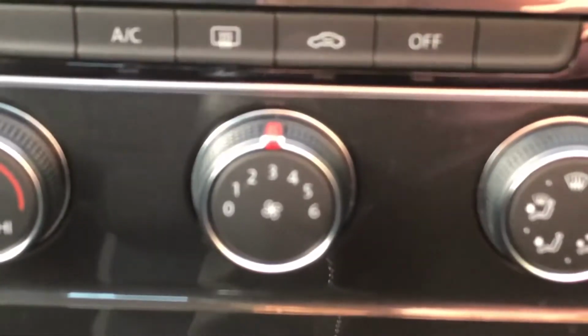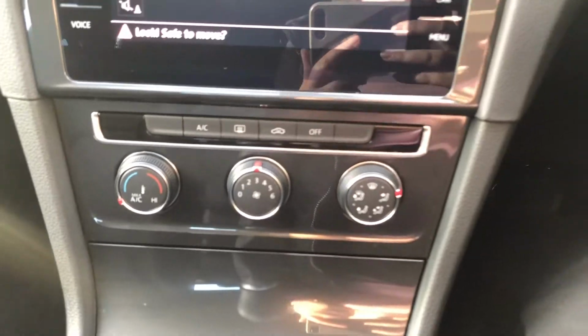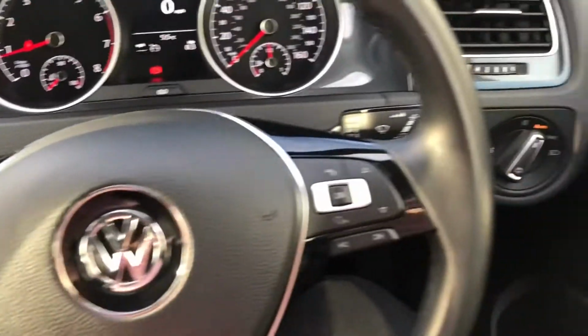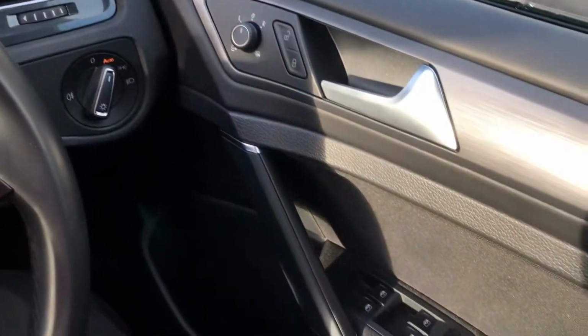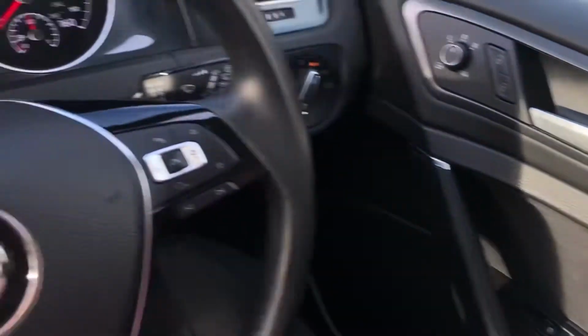There's all your climate control, and then over to the right you've got automatic lights, heated and folding door mirrors, and then all your window controls for your electric windows.